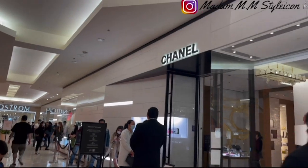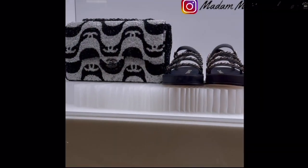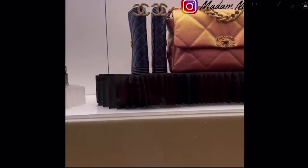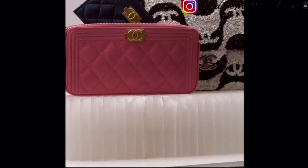There was a line. There's always a line at the Chanel boutique. I had an appointment with my SA. I didn't wait in line, so I went inside right away. I was in time for my appointment.